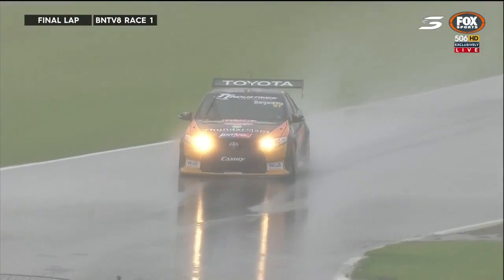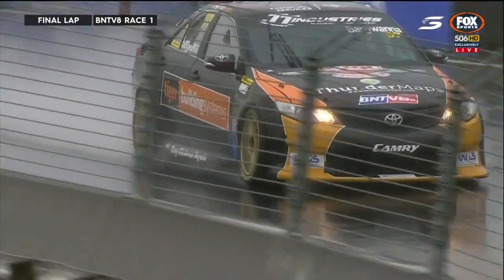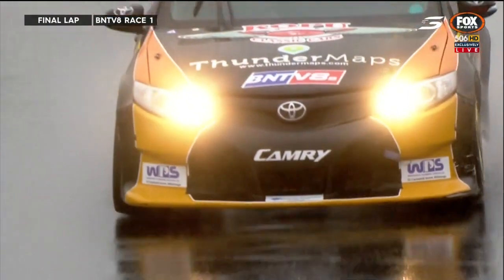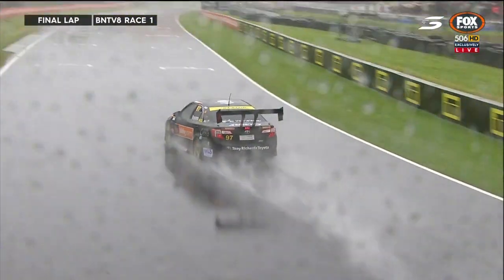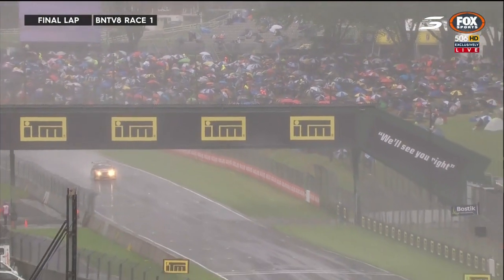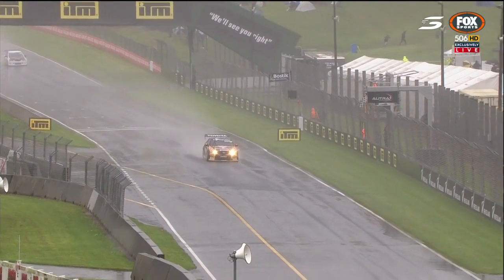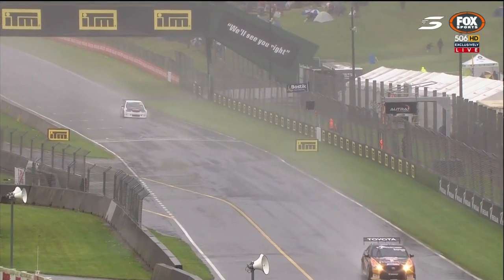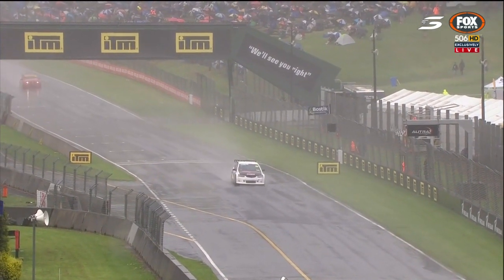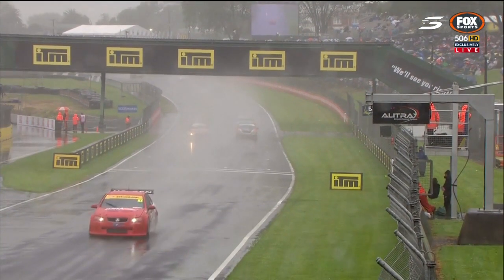This will be one of the toughest races we've seen Jason Bargwanna compete in. It'll go a lap shy of the full distance. He had traffic, he had weather, he had visibility issues. He's put up with it all, and the crowd here will see an Aussie win in the NZ V8s. Nice work. Race 1 of the season for the BNC V8s goes to Jason Bargwanna, a 2-time champion in this category. Makes the move from Falcon back to Camry and gets the win.